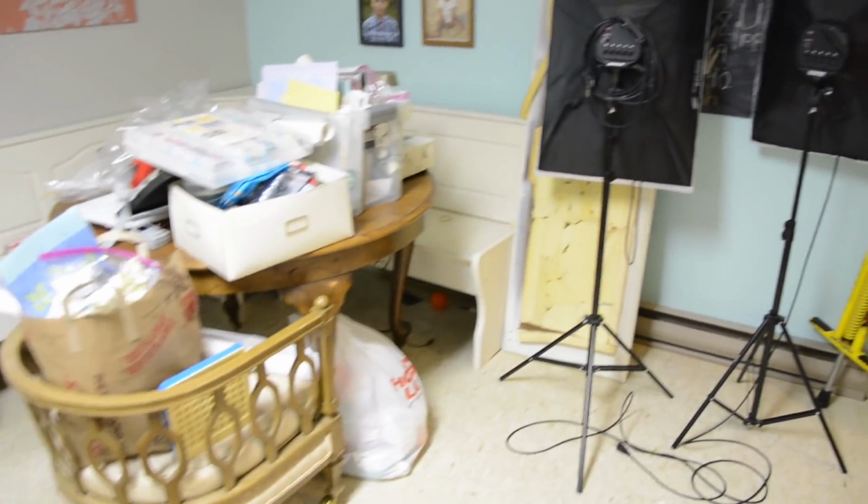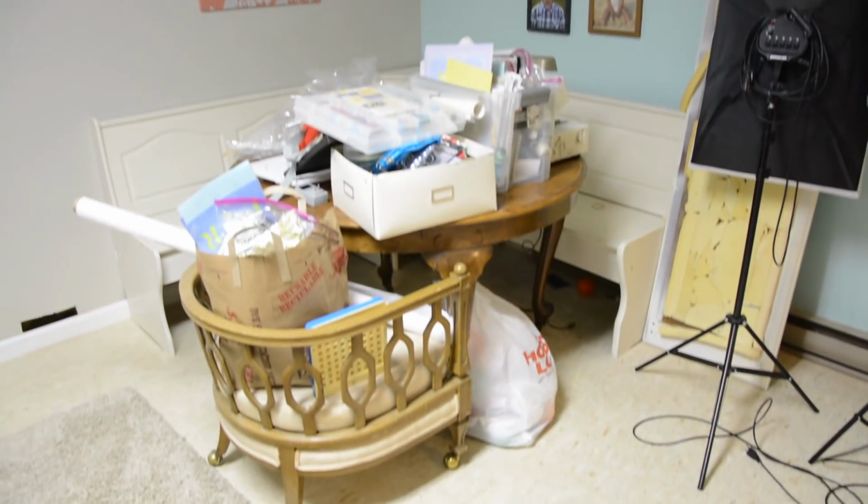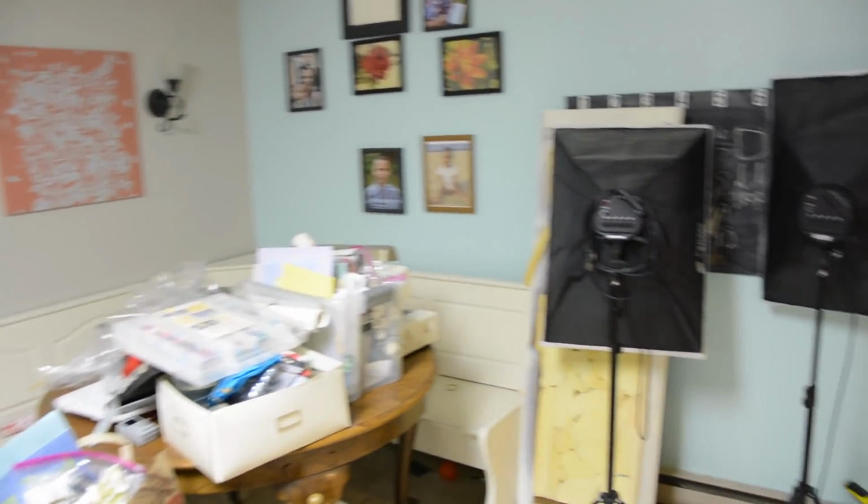But you can see I've got all this junk here. There's no place for anyone to sit. This was from my husband's office upstairs, and I brought all this stuff downstairs. And I'm actually planning to turn this into a craft space, so you'll see that soon. So there you have it, guys. 7 DIY projects then and now.